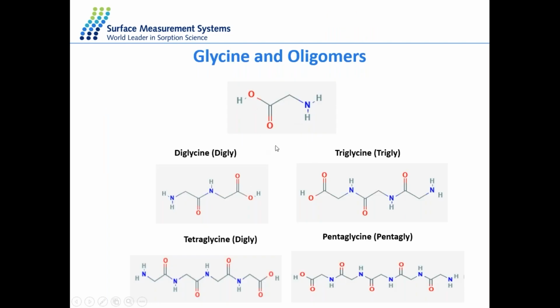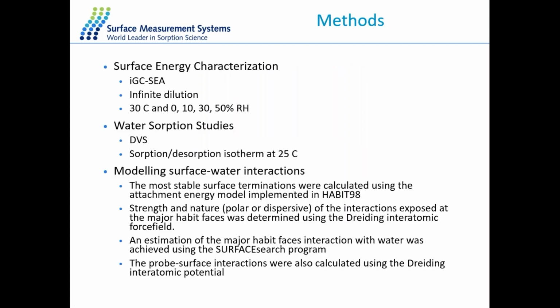So just to give the molecular structure of glycine and its oligomers, we wanted to look at glycine, and then we wanted to look at diglycine, triglycine, tetraglycine, and pentaglycine. So we wanted to see, as the glycine chain got longer and longer, how that would affect the surface properties and the wettability of these materials.